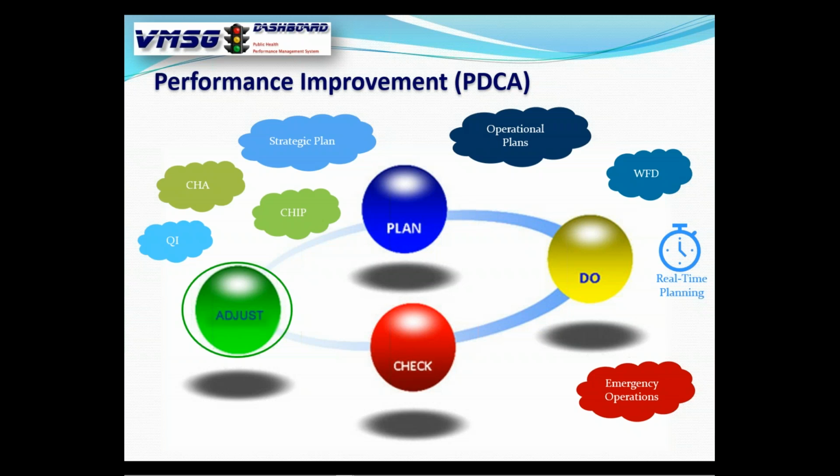So let's adjust the plan and move forward, instead of waiting till the end of the planning cycle, maybe a year from now, going back and saying, wow, we never made the plan. We're going to make the correction in real time as we go forward.